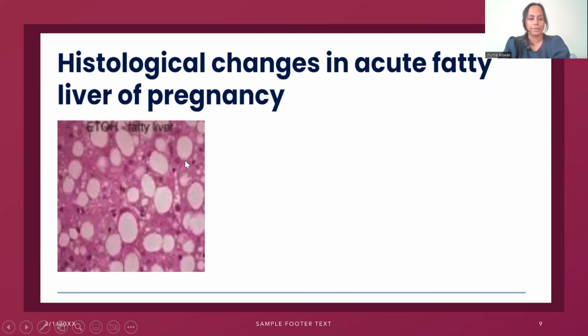And these are the histological changes in acute fatty liver of pregnancy. You can see multiple fats in the liver tissues.